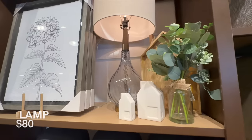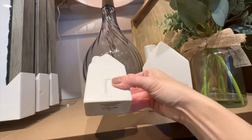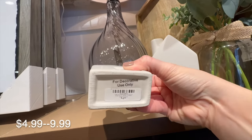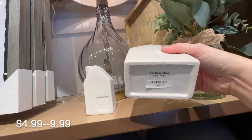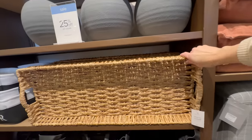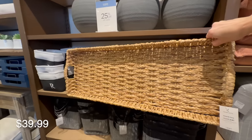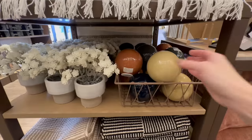If you're looking for small tabletop decor pieces, here are new vase houses that are super cute. You could use them alone or just pop in a small sprig of greenery for a beautiful touch. One of my favorite pieces is this very long hyacinth basket tray. I think this would look gorgeous in the center of a table.